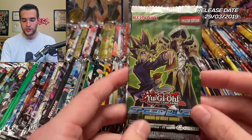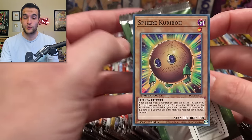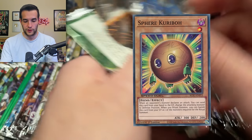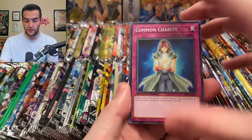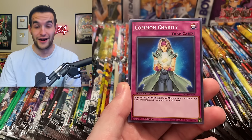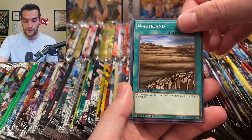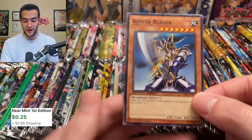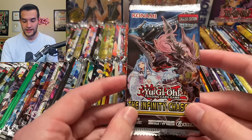Now we have the first release of Speed Duel, Arena of Lost Souls. You can get the Sphere Kuriboh in here. That'd be pretty cool, actually. I think it's still worth a couple bucks, even though it's been reprinted and stuff. Let's see if we can grab it out of Arena of Lost Souls. We have the Common Charity. Hey, look, the format of Yu-Gi-Oh! that you can play. Possessed Dark Soul, Wasteland, and Buster Blader. Pretty cool common card, but not too crazy. Buster Blader.